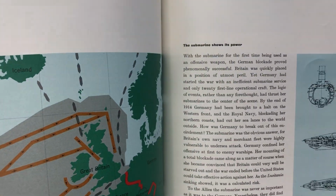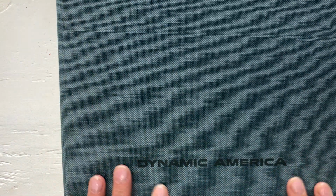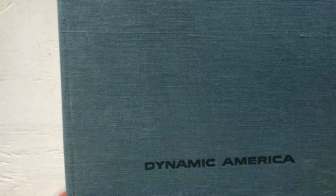I love this. I wish, because it has this beautiful fabric cover with a lot of texture on the cover. It's a little big to make a journal unless I cut it smaller. I don't know if that'll work, but the images will definitely be used.